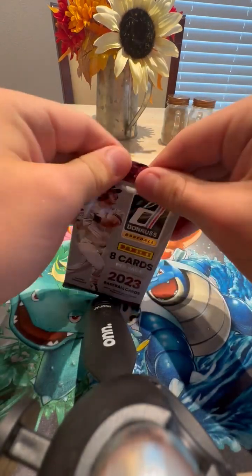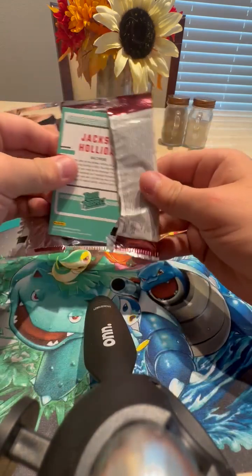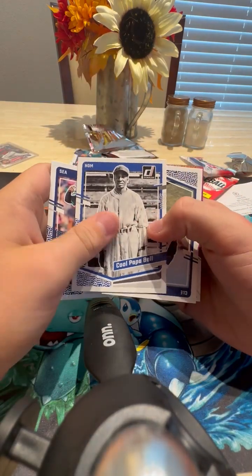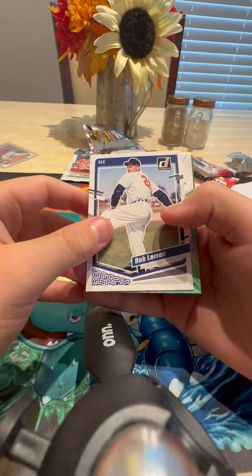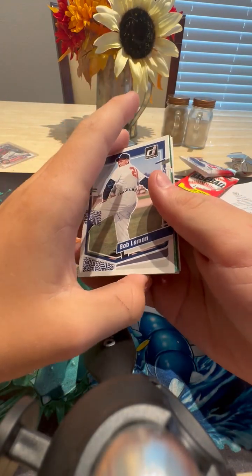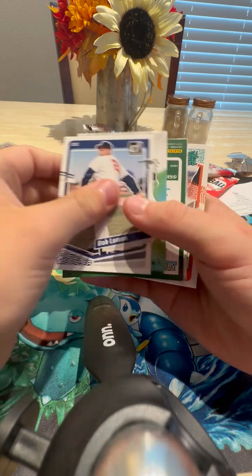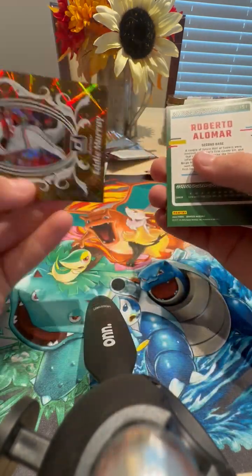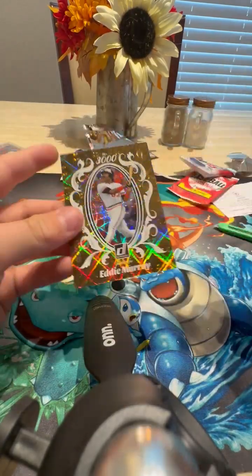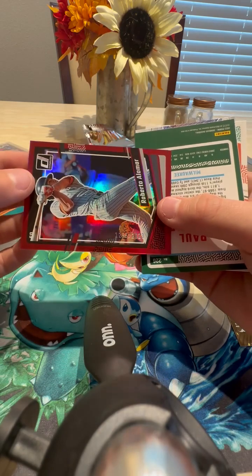Alright, now for the Panini Donruss pack. Oh my god. That last card. Harry Ford. Cool Papa Bell. Ooh. What's that? Save it. Oh, it's... Oh. Is it? Oh, maybe nothing. They're all flipped over. What's going on here? Eddie Murray. Oh, that's cool. Numbered to 999. It's our second numbered card. Roberto Alomar. Oh my god! Red, numbered to 2023.